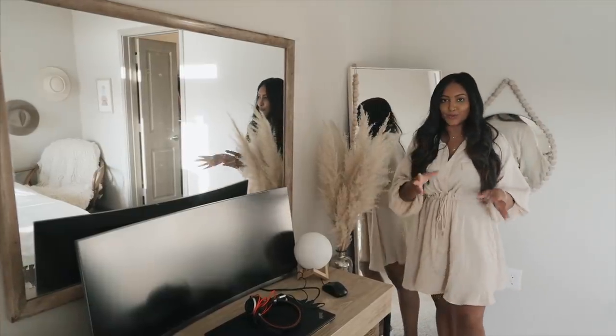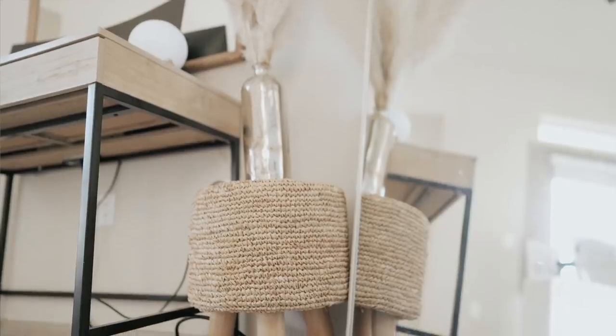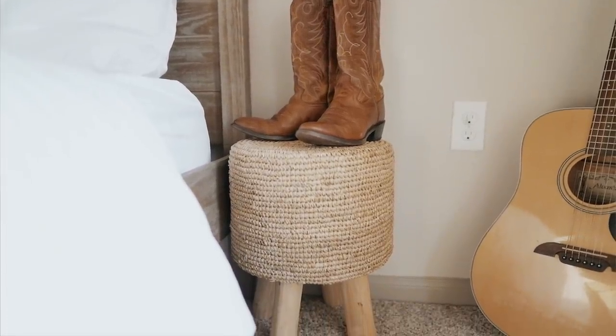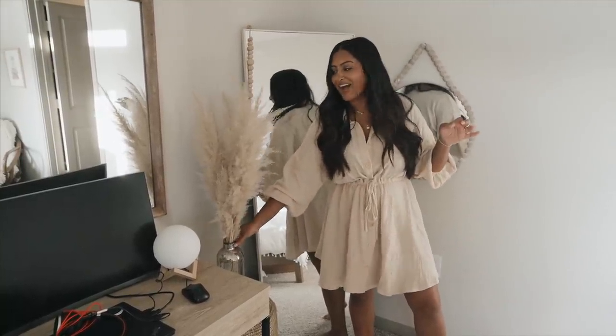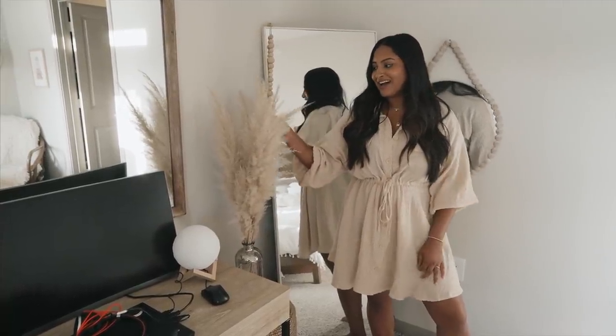And then also, I have a really good Facebook Marketplace find that I wanna show you guys. This, what's it called? A woven basket kind of poof. At first I used them as bedside tables, but I think it looks really cute over here with the pompoms, you know? I feel like this trend is gonna go out of style really quick, but I had to jump on the bandwagon while I could.